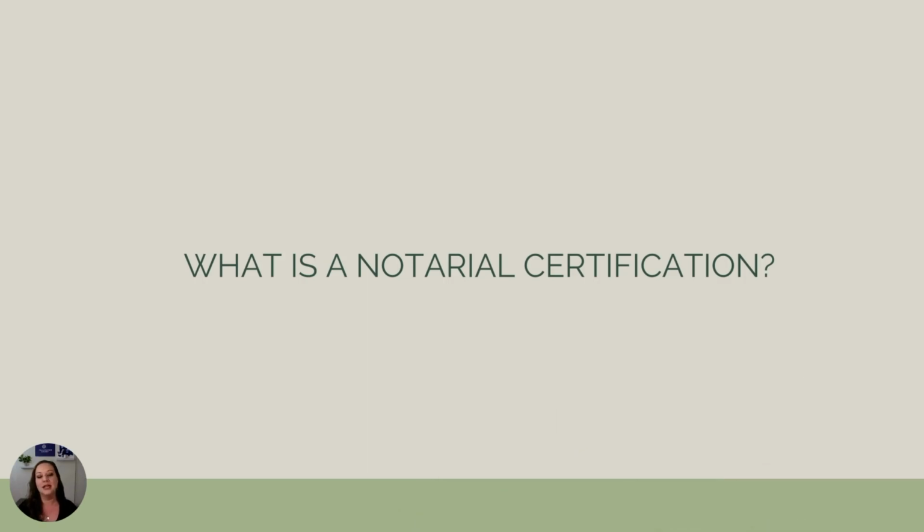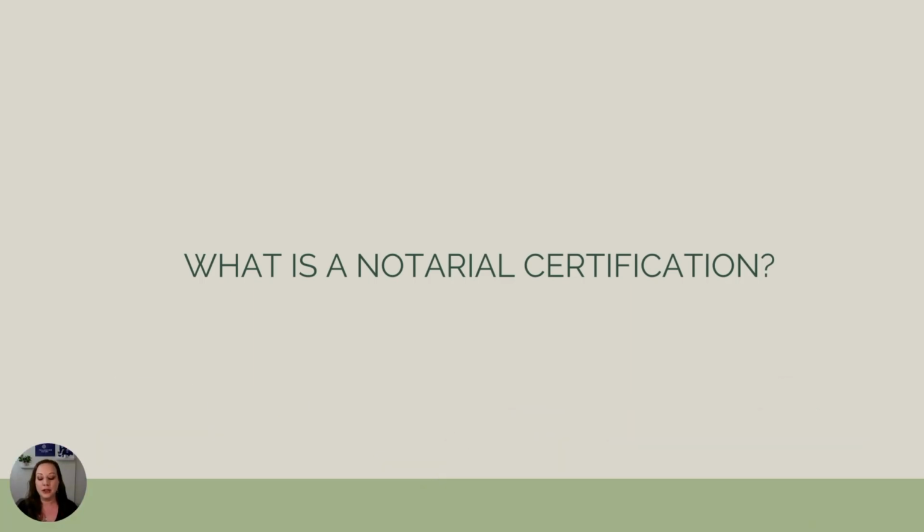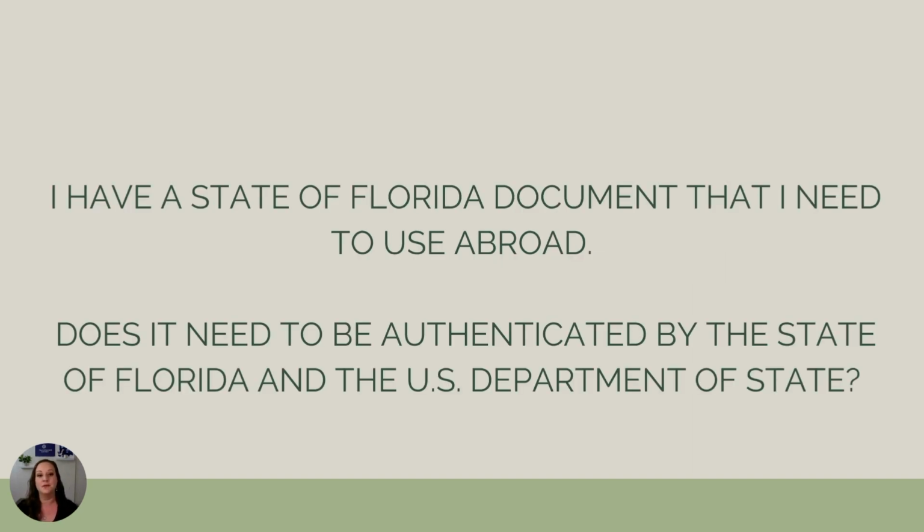So what is a notarial certification? Countries that are not members of the 1961 Hague Convention are not issued an apostille, but they are still issued a notarial certificate or certification that authenticates, just like an apostille, the issuing official or notary signature. So it looks just like an apostille certification as far as it's printed on the same paper, which we'll be discussing in just a few moments. But instead of having apostille written on it, it'll have notarial certification for non-members of the Hague Convention.